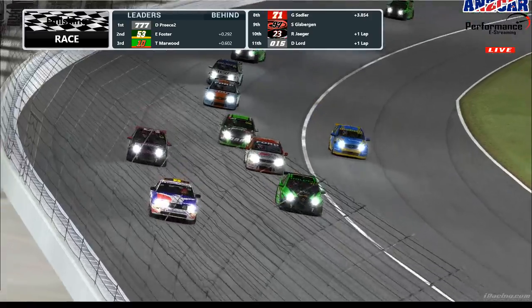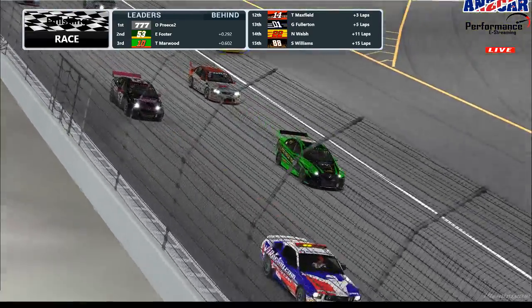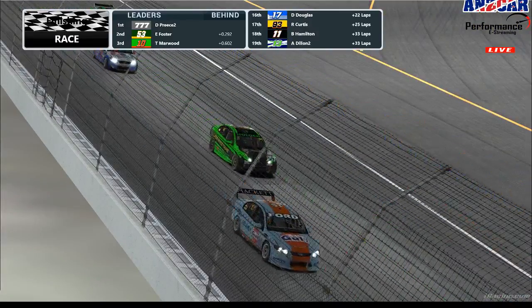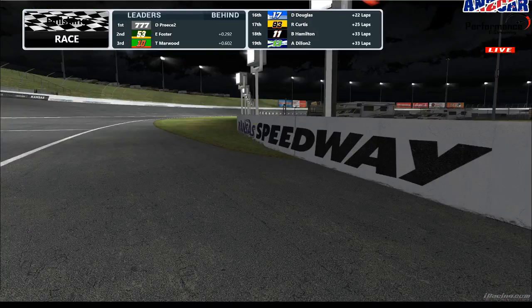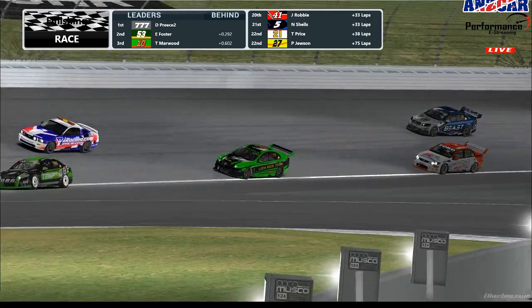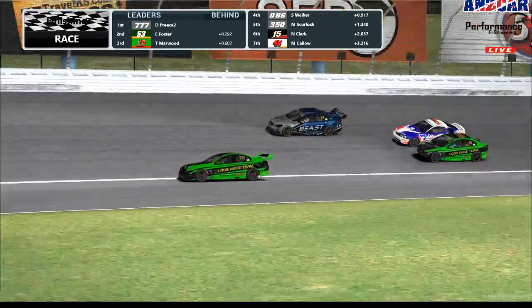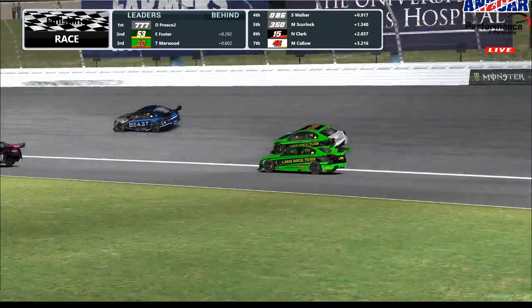What? Why would you do that? Yeah, I'm not too sure. He hasn't retired yet. But now you've got Foster overtaking Dwayne Priest. Oh no, the race is over. Yeah, the race is over. So Dwayne Priest won the race from Edward Foster and Terry Marwood.